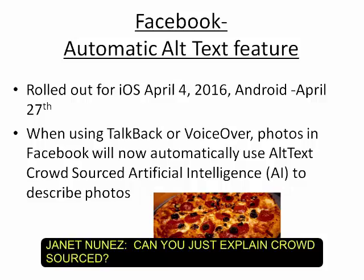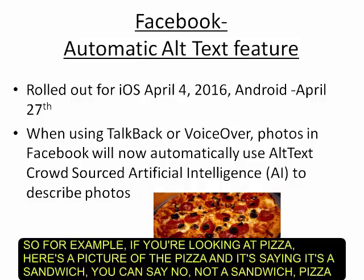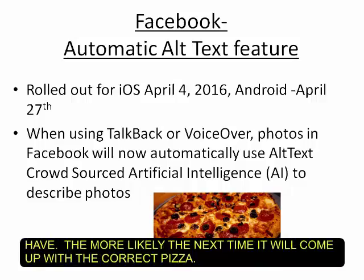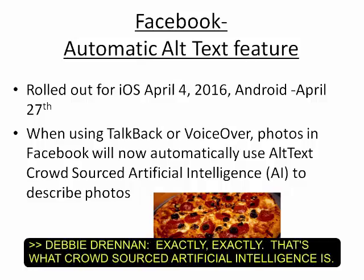Can you just explain crowdsourced? Crowdsourced means you provide input to the quote-unquote cloud, and that helps make the intelligence better. So, for example, if you are looking at a picture of pizza, and it's saying that it's a sandwich, you can say, no, not a sandwich, pizza, and correct it. And the more corrections, the more different kinds of pictures of pizza they have, the more likely next time it'll come up with the correct pizza. So the more people that use it and correct it, the better. Exactly. And that's what crowdsourced artificial intelligence is.